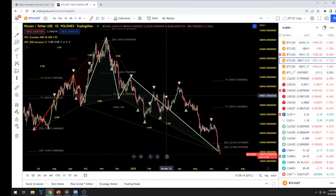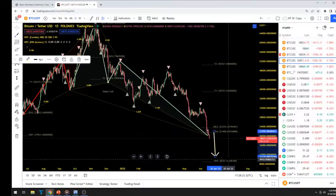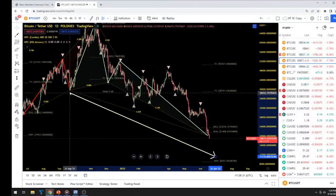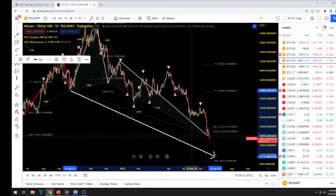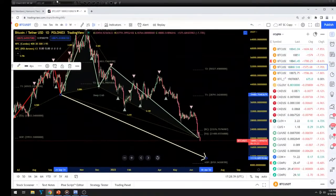What we know about the deep crab is this boy likes to run the 1618, and a lot of times we'll go to the hop. And that hop for Bitcoin is 8,700. The hop on the deep crab, folks, is the 2.0 level. Again, these are all strategies that I've laid out in my books that define harmonic patterns. Important to understand and get familiar with that.